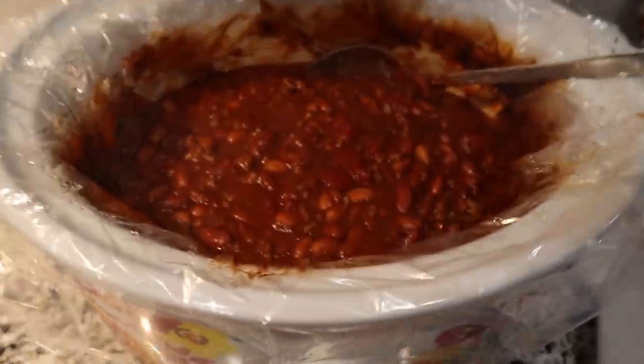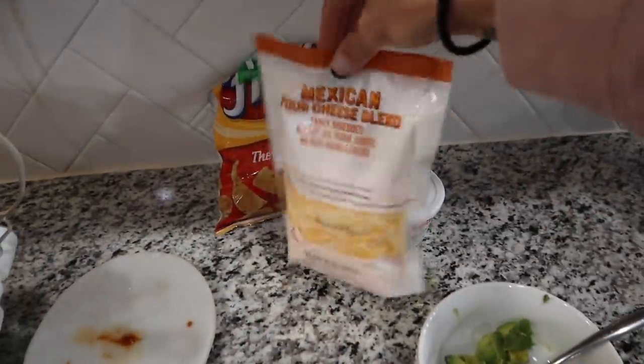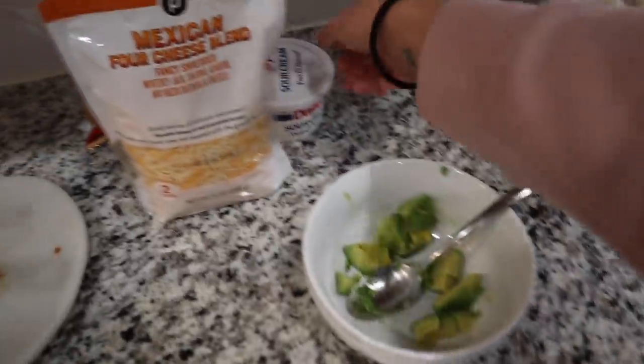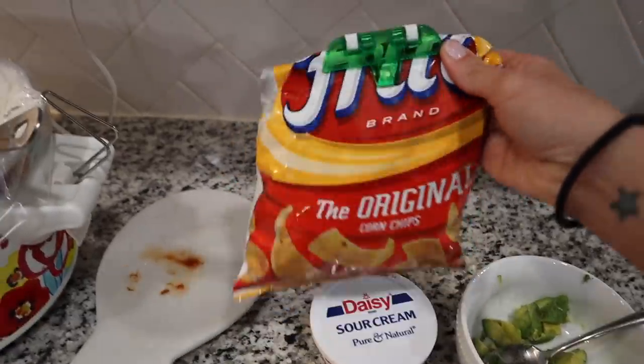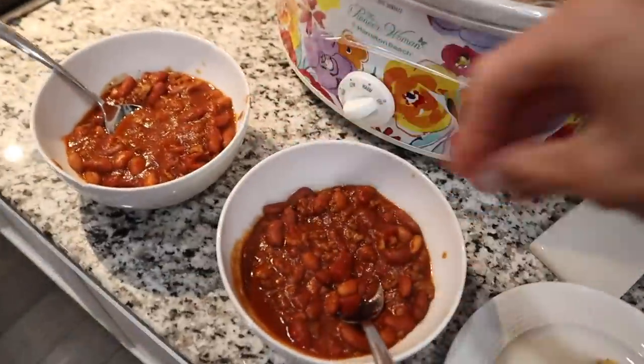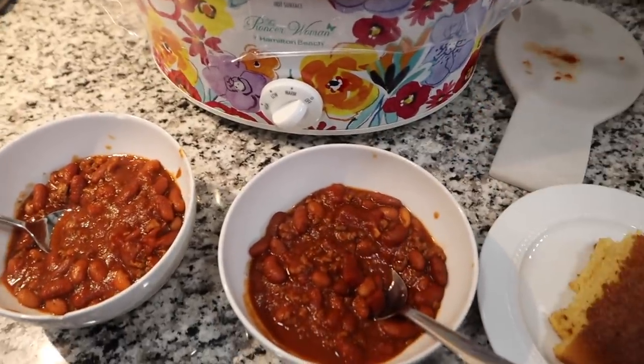So we're plating up our food. Here's how the chili turned out. Turned out perfectly. I got our toppings. We got some shredded cheese, avocado. I'm gonna put some sour cream on mine. And then we like to put Fritos, corn chips, all over it as well. Or you could use the scoop ones. They didn't have the scoop ones. And scoop with your chili, that's also good too.